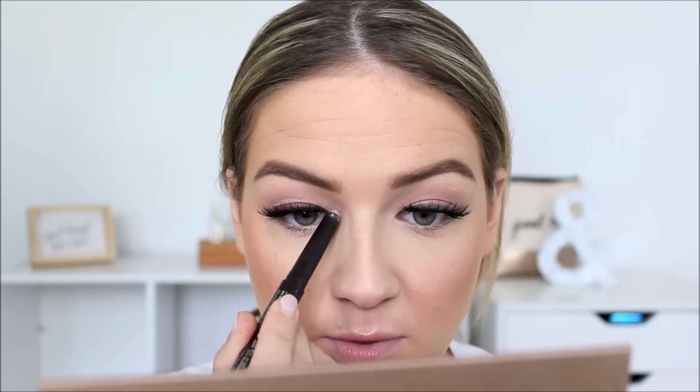Now I'm going to add these Vegas Nay Grand Glamour lashes, and I will be right back. Alright, so I feel like I need a little bit of shimmer in my look, so I'm going to take my Laura Mercier Caviar Stick in Sugar Frost, and I'm going to apply that to the inner corners of my eyes and bring it down a little bit, just to add a little pop of shimmer.